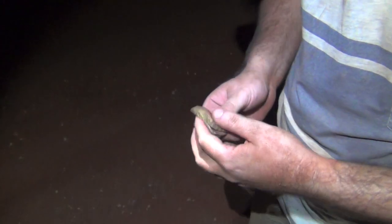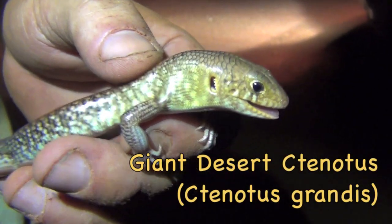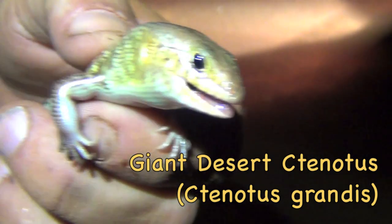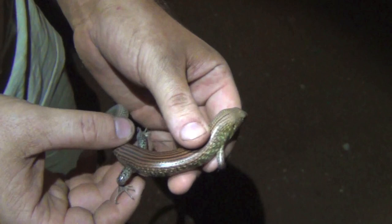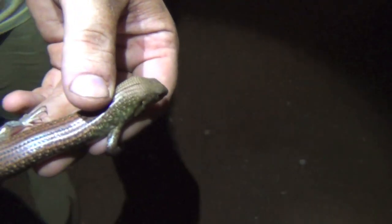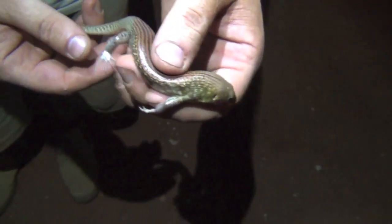Beauty! Got a nice looking skink here. It doesn't have the blunt head like a night skink. Now me and Steve, we're not out chasing skinks, but the ones in the desert are beautiful, so we can't ignore them. Look at that. That's awesome. This one's really quick. Alright, move him off the road.